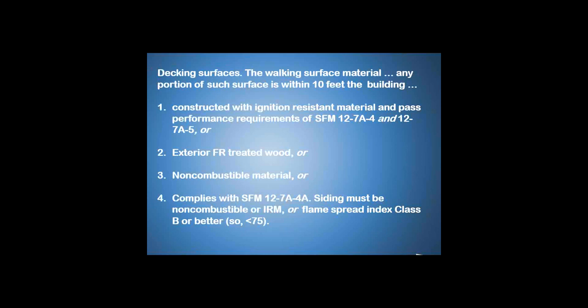It's constructed with an ignition-resistant material, and this is a pretty critical requirement, and passes the performance requirements of both 12-7A-4 and 5. So 5 is the ignition-resistant material part of the code. So being ignition-resistant material means that you pass 12-7A-5, but you also are passing all of 12-7A-4, which is the underdeck flame impingement part, and the brand on top of the deck, and it is a Class A brand. So it's the Class A from an E108 roof test.